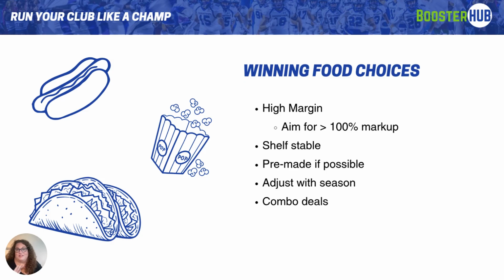You'll want to adjust with the season, maybe have a summertime menu when the temperature is above 70, and then a wintertime menu when the temperature is below 70. Add things like cocoa as it gets cooler and things like that. And definitely combo deals get people to buy more. So it's not that you make any more money. It's just when you offer a combo, they're going to get a drink and a side and a main dish instead of just the main dish and the drink. So you want to try to offer combo meals as part of your menu.